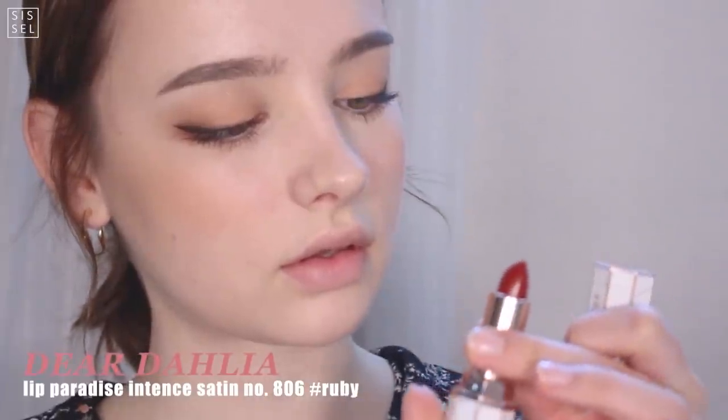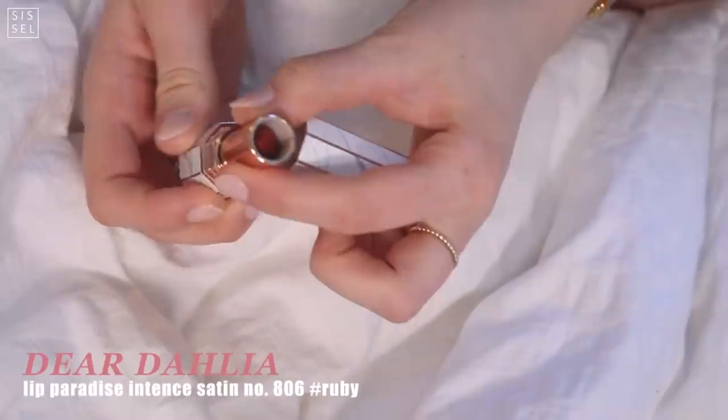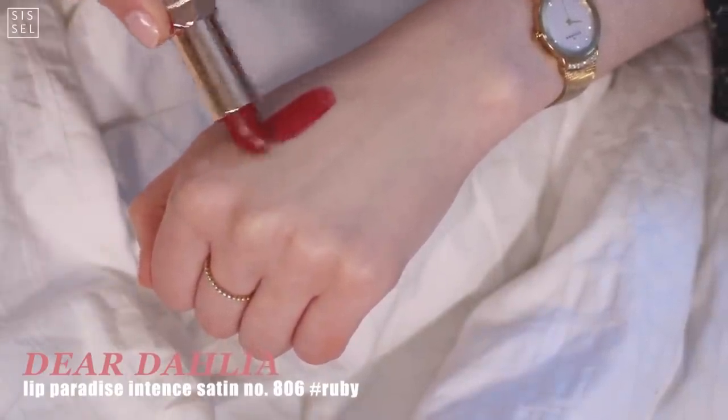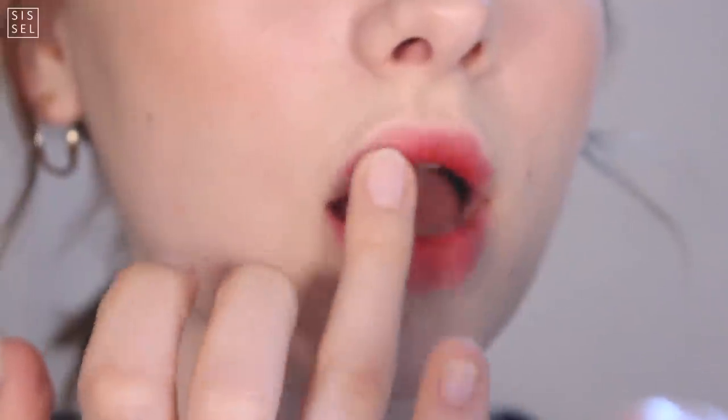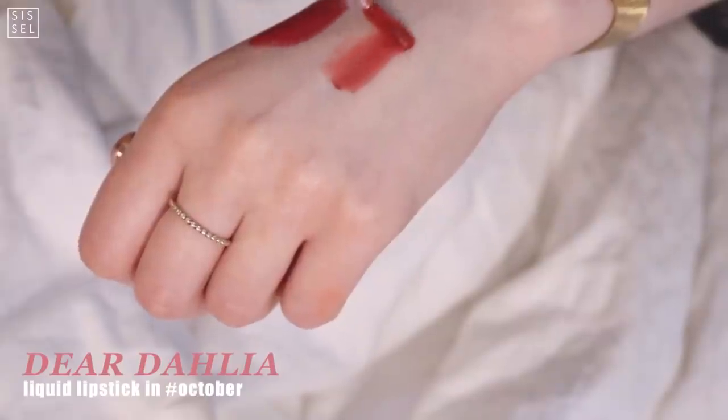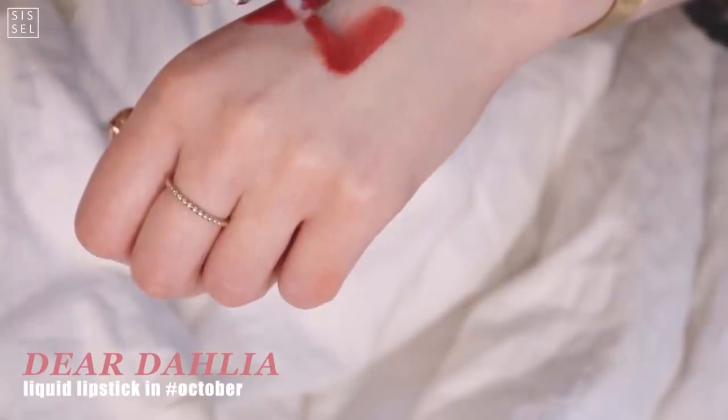I'm going with a darker and a little bit more full lip today. I'm using two different lipsticks, and the first one is a red lipstick that's a little bit more on the pinkish red side from Dear Dahlia. I'm applying this to the inner corners and blending it out with my fingers for a natural edge. I thought this came out a little bit too pink on my lips, so I applied a more orange tone liquid lipstick on the inner corners of my lips, also from Dear Dahlia.